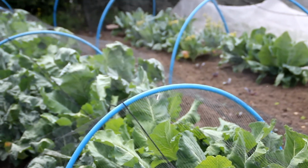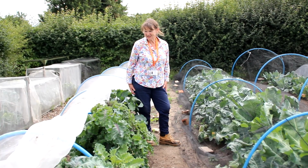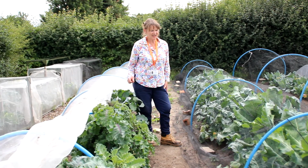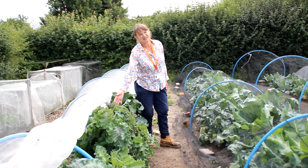So we're looking very lush with our lovely cabbage leaves and our kale. Great thing is you can eat them as small leaves. You don't necessarily have to wait till they get full size.